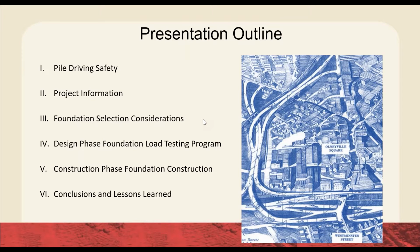So, again, biggest design build project in the state of Rhode Island. We're going to talk about the foundations and sort of the post-bid, post-award design phase testing program that was done to essentially optimize and really improve both the support that the foundations could offer, and also just some of the construction benefits that existed.